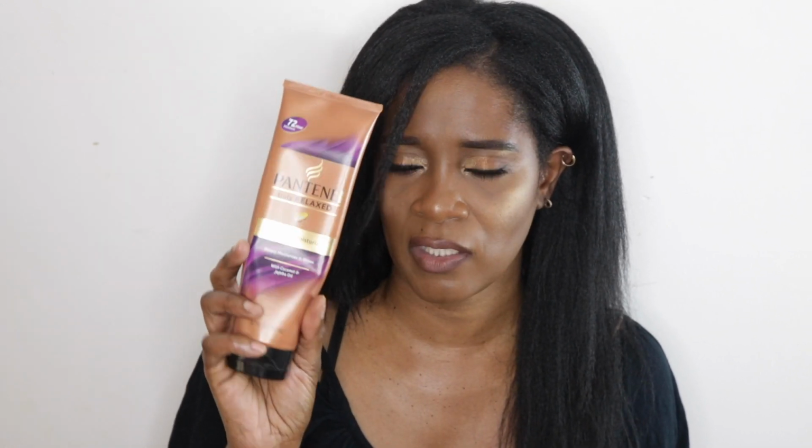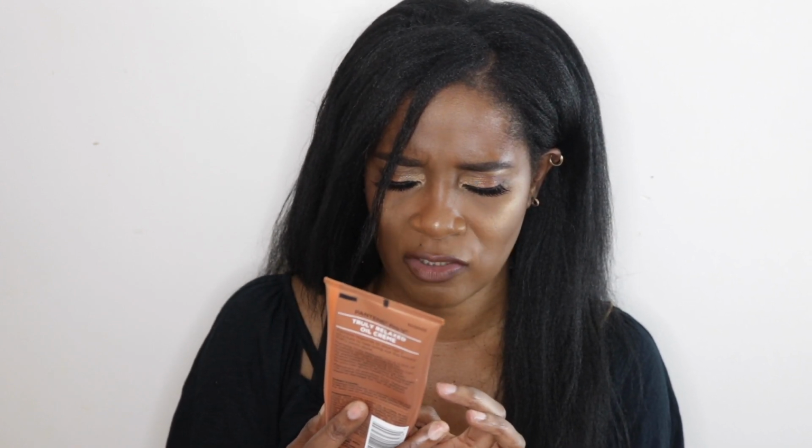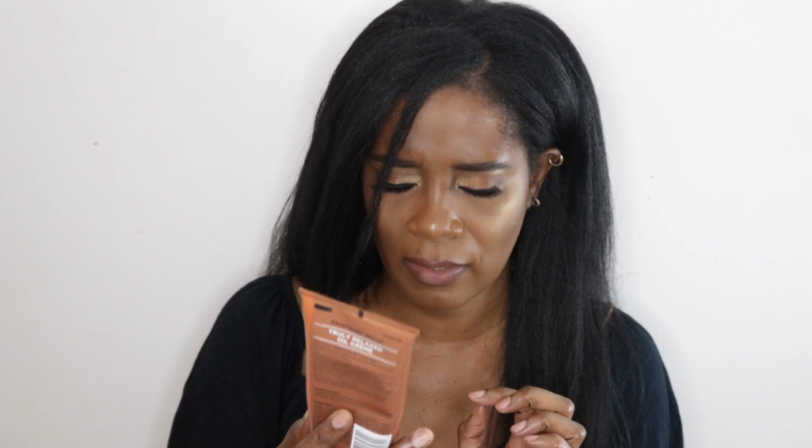So I wanted something that I can use every day, just to moisturize my hair and keep it hydrated. So I went with the same Pantene family, and this is for relaxed hair, and this is a daily moisturizer. It deeply moisturizes and shines, and it's an oil cream moisturizer, and this also contains coconut and jojoba oil. And guys, I really love this. I have it in my hair today, and I use this now as a daily moisturizer.